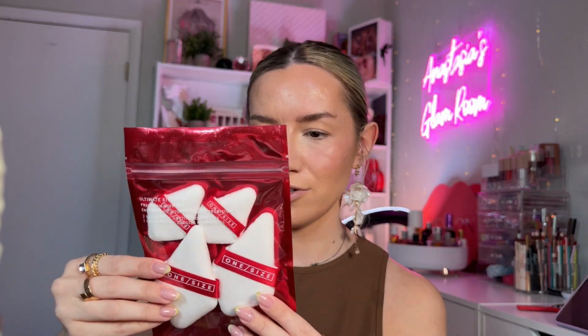This definitely looks lighter than the pink and I'm super excited. Looks really good. I love their packaging. They also sent over some puffs, which I'm so excited about because I love the small little puffs for the under eye area. I always need something like that, and the bigger puffs obviously are just super, super cute. So I'm excited to try these out as well.